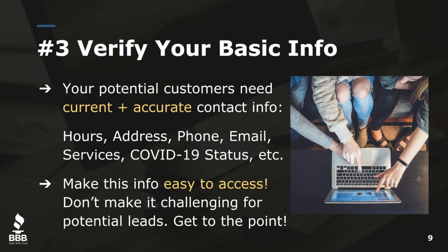Step number 3 here for spring cleaning your business website. I need you to just verify your basic business information. Your potential customers, they really need to have current and accurate contact information for you. They want to know exactly what hours you're operating, your current existing address, specifically your city and your state, your phone number. If they need to get in touch with you, if you're a contractor or a restaurant, they need to know the easiest, simplest way to call you.